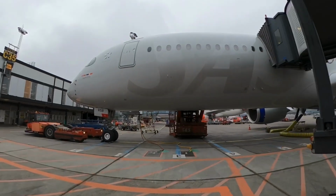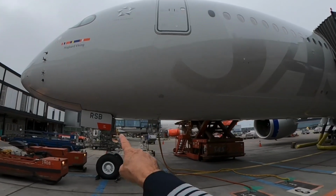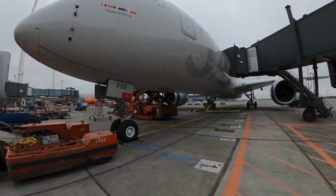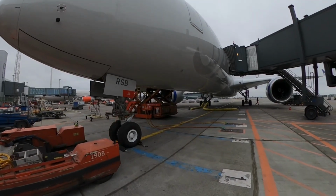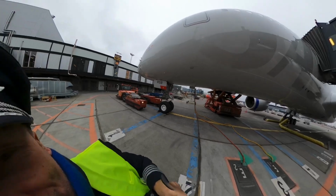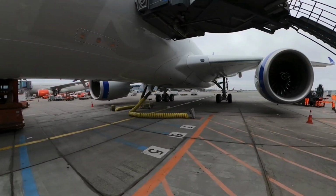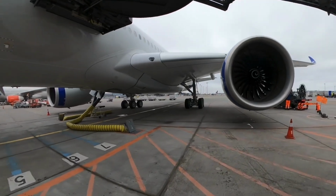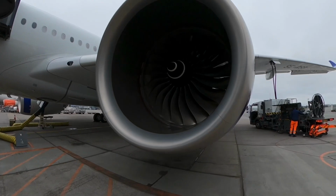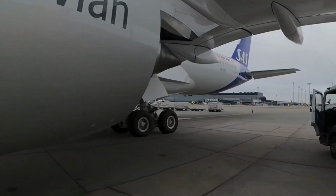Time to fly one of the newest planes in SAS, the second Airbus 350. Just doing a quick walk around to show you things on this new beautiful plane. The enormous engines, Trent XWB. And fueling is in progress. My colleague is fueling now, almost finished.